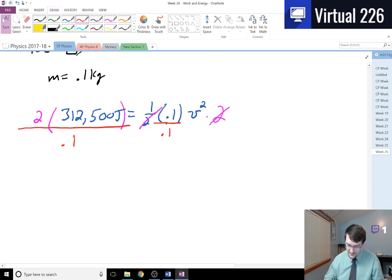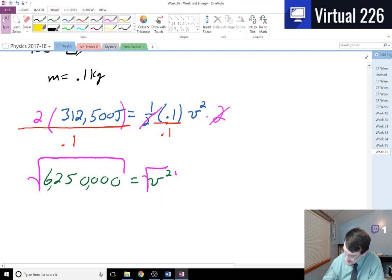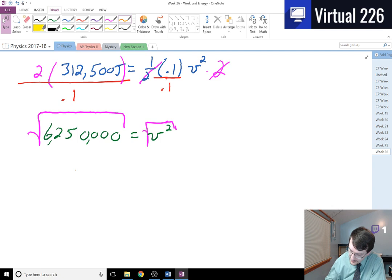312,500 times 2 is 625,000. When we divide by 0.1, that's the same as multiplying by 10, so we're going to get another 0 here, which means I have to move my decimal point around. Oh, 6 million. Holy cow. That equals v squared. And then to get rid of that squared, we'll root each side. What is the square root of over 6 million? That's fast. The velocity of our ice cube is going to be 2,500 meters per second.